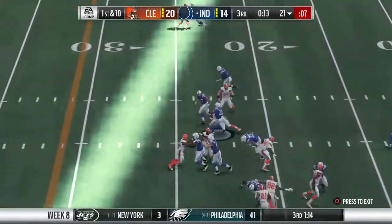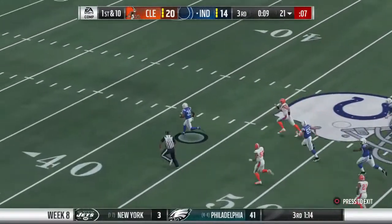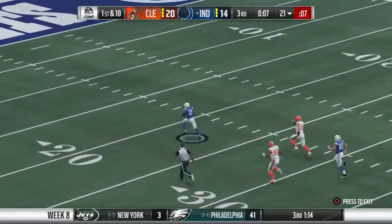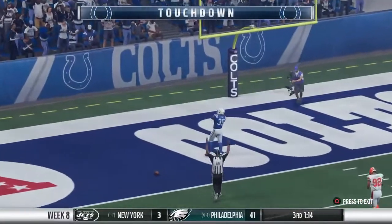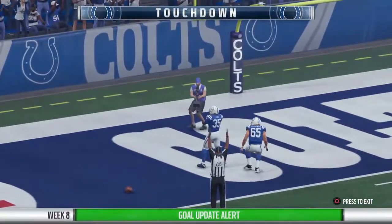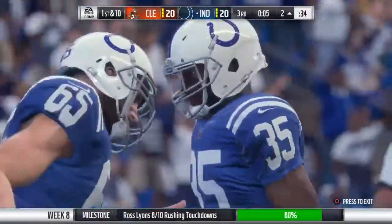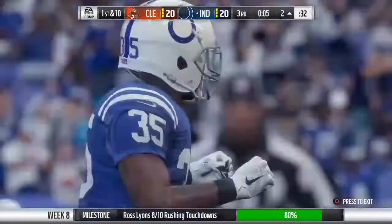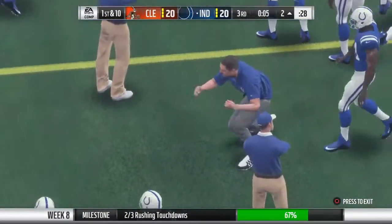The defense had felt great about what they had going. And now nothing but green ahead of him. He's at the 40, the 20. And he'll get into the end zone. Touchdown, Indianapolis. David Cobb, 79 yards. And the Colts have tied things up. They can take the lead with the extra point.